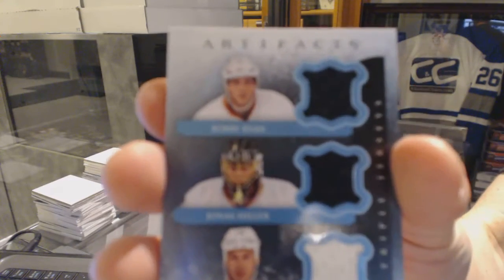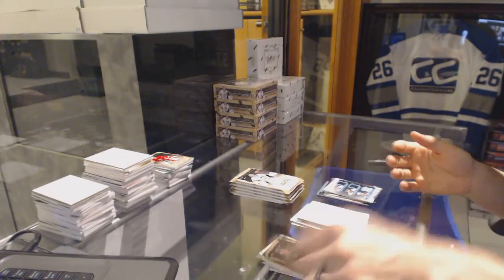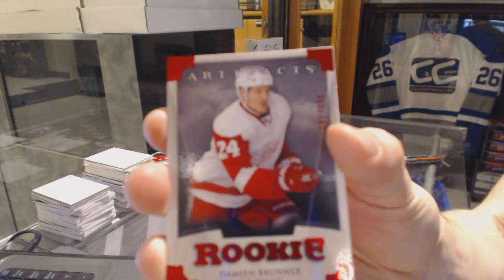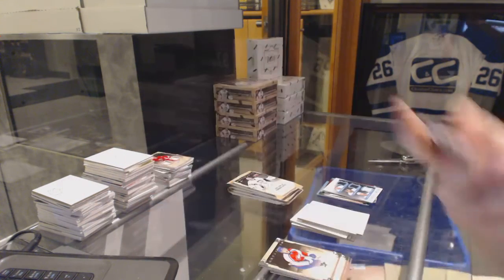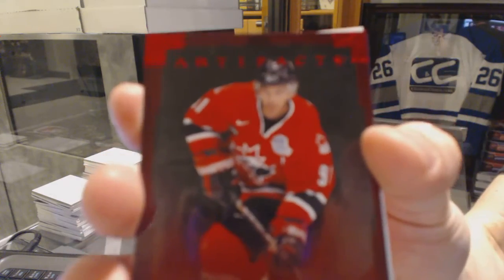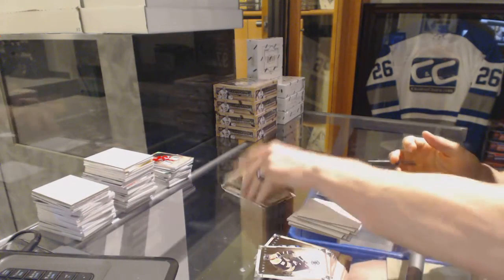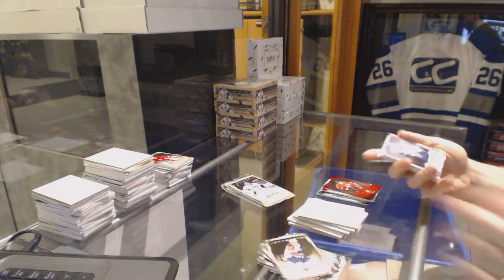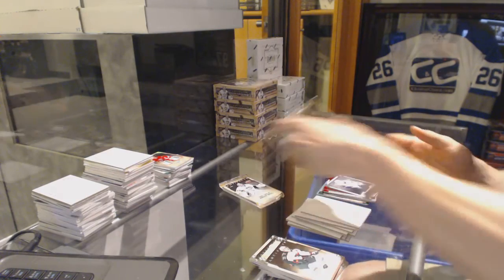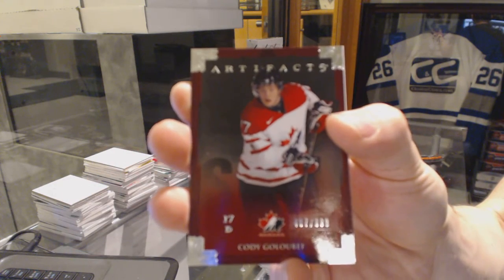Tundra Trios for the Anaheim Ducks, Bobby Ryan, Jonas Hiller, and Ryan Getzlaf. Rookie ruby numbered to 299 for the Detroit Red Wings, Damien Brunner. Team Canada ruby numbered to 299 for the Colorado Avalanche, Joe Sakic. Rookie numbered to 999 for the Vancouver Canucks, Nicklas Jensen. Team Canada insert numbered to 999 for the Columbus Blue Jackets, Cody Goloubef.